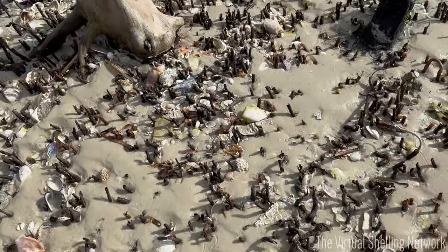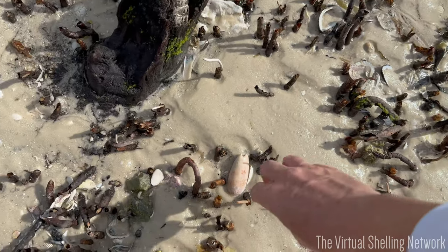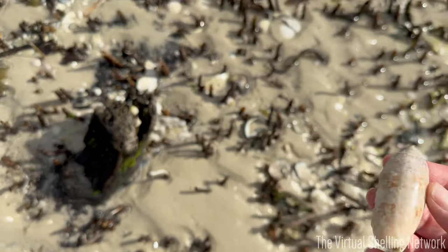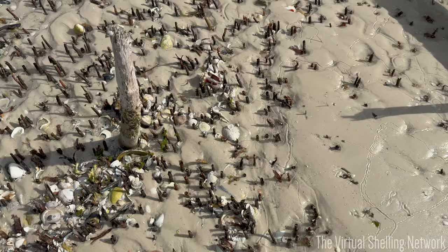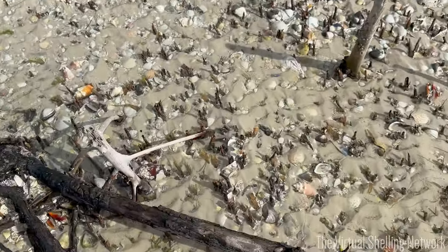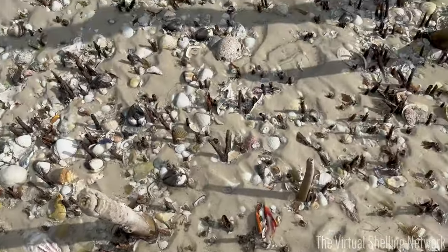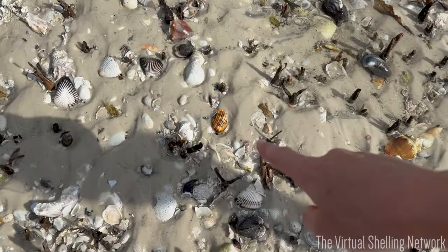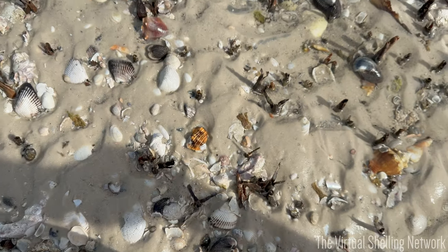So many conchs, oh my goodness. If you're looking for conchs, this is the place. Here's a nice big olive right here. Nice chunky olive. Ooh. Look at that horse conch. I wonder if it's just a piece. Oh, it is just a piece, but that's what you look for.